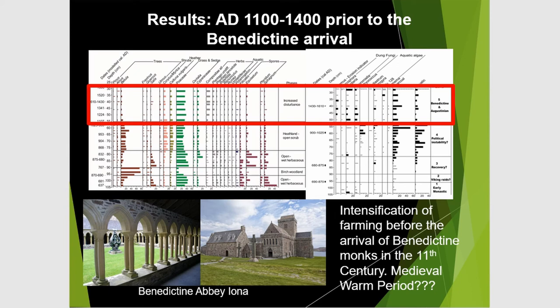So what does this mean? Could this represent the medieval warm period, where climatic conditions are getting slightly better and farming conditions are improving? But what does it mean in terms of people? Does this mean that the monastic community, the Columba monastic community, are recovering in numbers slightly? They're becoming more prosperous? Or does this mean that we're seeing Norse settlement influence on the island during this period?